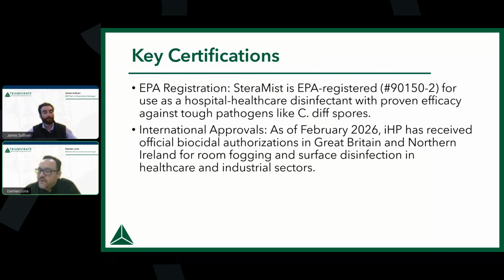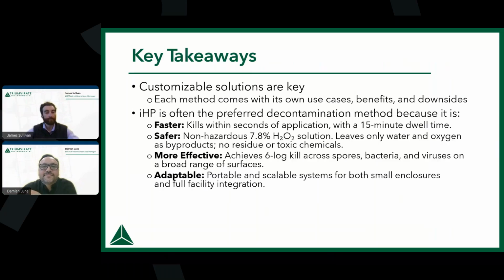That's why we're really excited to get this presentation out there and to make people aware of it. Yes, we introduce some of the tried and trues, because to be honest, some of those are not going anywhere. But with a mixed use approach, you can make sure you completely decontaminate your spaces. And this is just going to make it that much safer. Next slide, please.